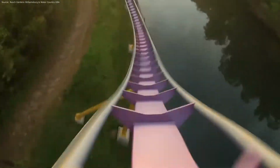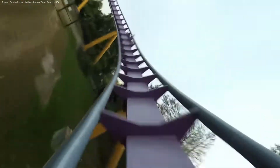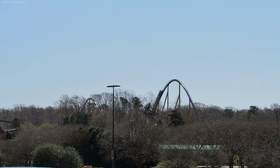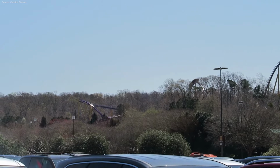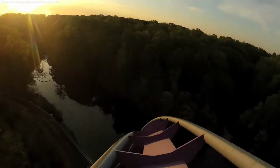Here's another unique thing about Apollo's Chariot. Due to the terrain difference, the second hill actually has a bigger drop than the first. This can be observed through the rest of the layout. That being said, this hill does not necessarily give the forces you would expect. It could be due to a set of trim brakes that can be found while rising up this hill, or the bank and turn at the top of it. Exiting the drop, the coaster starts a massive helix.